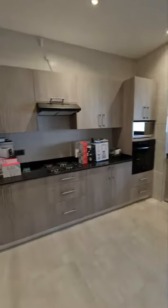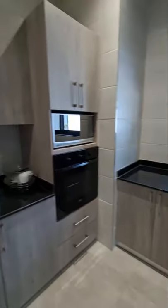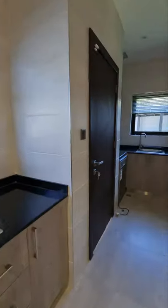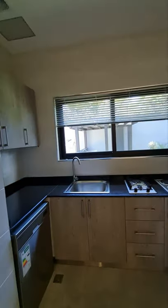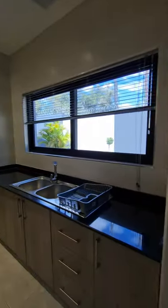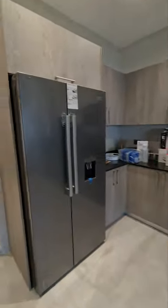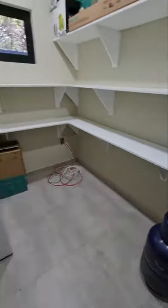And here we have our kitchen, fully equipped, fully stocked, everything, knives, forks, the works. And here, two plate gas, two plate electric. Double door fridge. Got your gas.